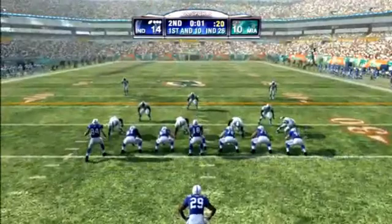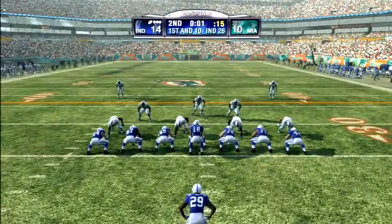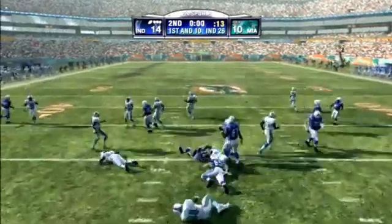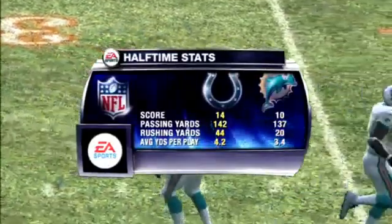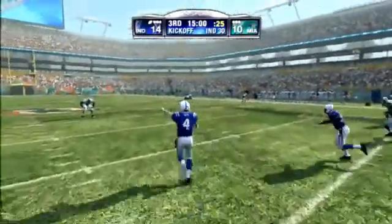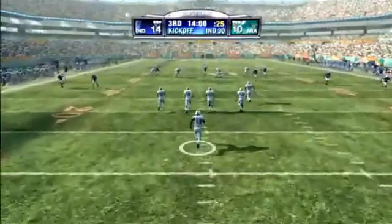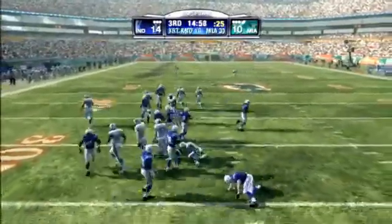Adai lines up as the single back. Brought down at the 29-yard line. And as we head to halftime, score is 14-10. Not a bad kick. He'll return it from the 3. He's hammered at the 31.